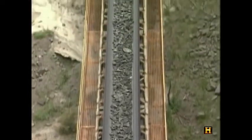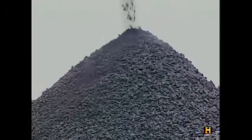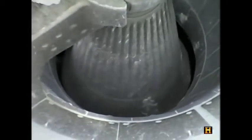The greatly reduced stone emerges below. You can see the size difference between the back of the truck and what's coming off that conveyor. That's how much it reduces that rock through that first stage. This highly efficient method, known as compression crushing, has played a key role in history.